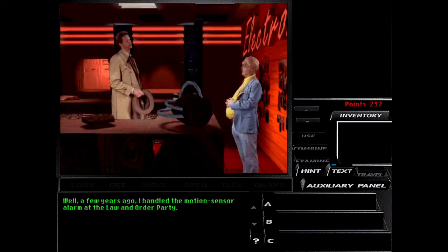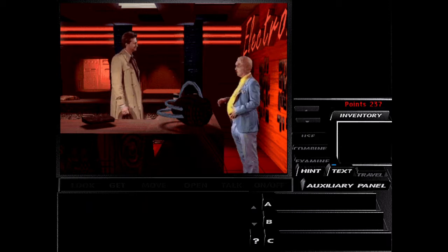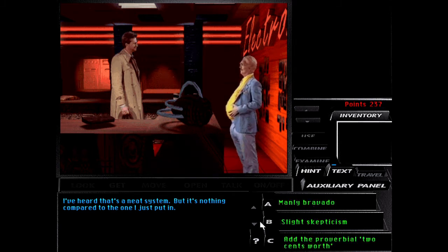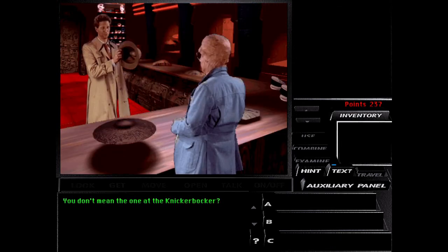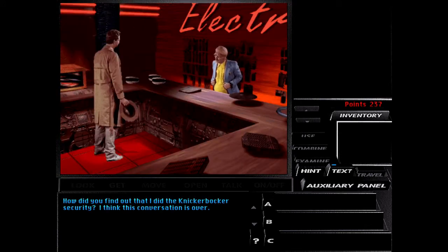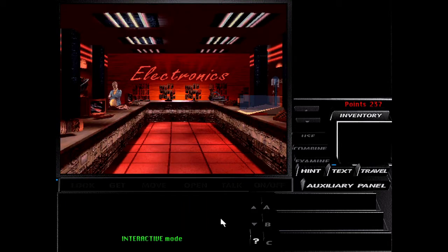Let's try Law and Order. A few years ago, I handled the motion sensor alarm at the Law and Order party. I've heard that's a neat system. But it's nothing compared to the one I just put in. You don't mean the one at the Knickerbocker. How did you find out that I did the Knickerbocker security? I think this conversation is over.